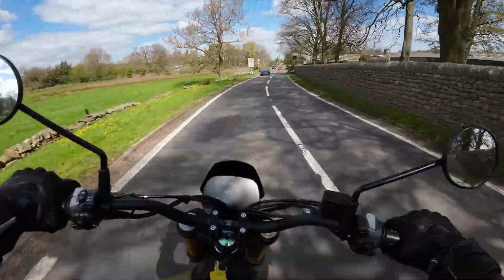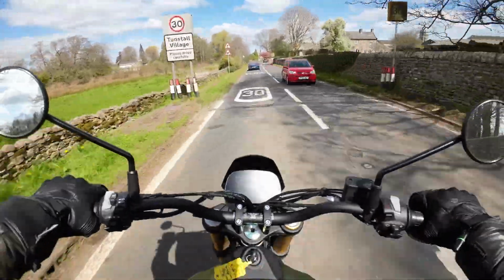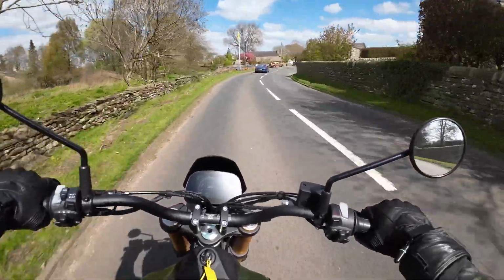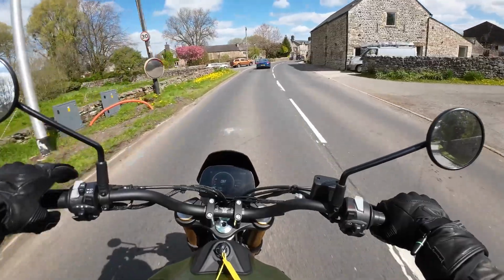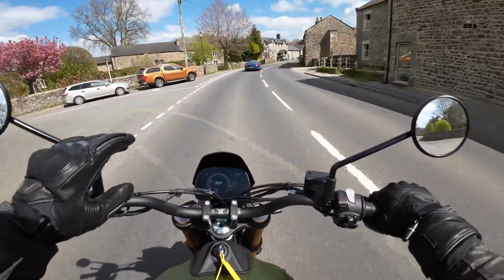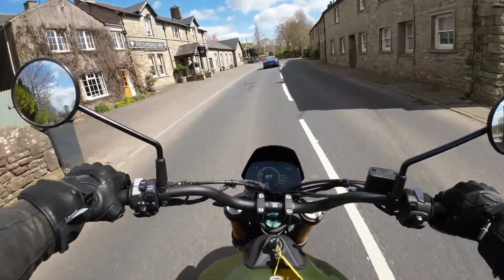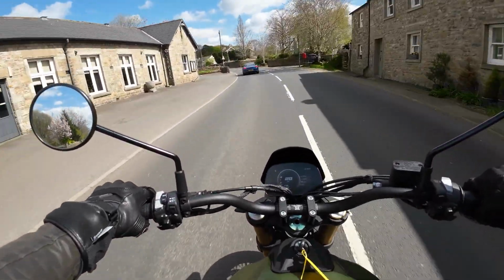Entering Tunstall Village. That section there, they got rumble strips on the road, but they used to be highlighted with white paint. Now they took all the white paint off. Now you've just got the rumble strips as you're coming in. Bastards. Sorry about the language.